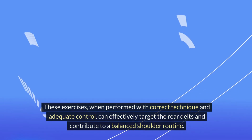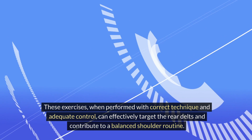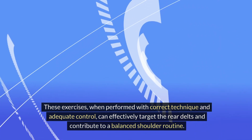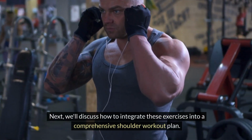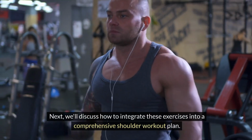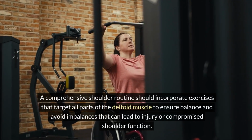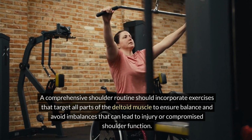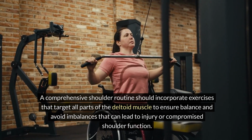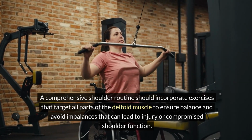These exercises, when performed with correct technique and adequate control, can effectively target the rear delts and contribute to a balanced shoulder routine. Next, we'll discuss how to integrate these exercises into a comprehensive shoulder workout plan. A comprehensive shoulder routine should incorporate exercises that target all parts of the deltoid muscle to ensure balance and avoid imbalances that can lead to injury or compromise shoulder function.